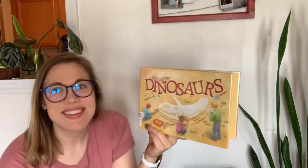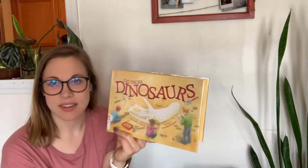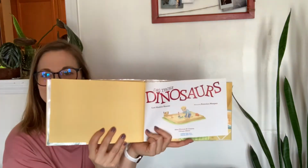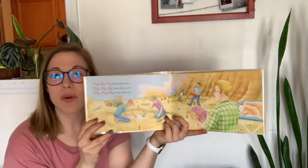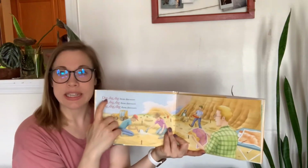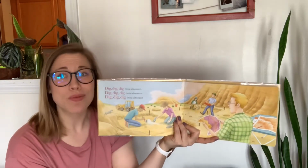This book is called Dig Those Dinosaurs. It's by Lori Haskins Horan and it's illustrated by Francisca Marquez. This book is read with permission by Albert Whitman and Company. Dig Those Dinosaurs. This is another book that we're going to read and sing together. Let's see if we can do some hand motions along with the words to help with our early literacy, and we'll follow along with the book. And at the very end, we're going to talk a little bit about paleontology. It's a really exciting read.